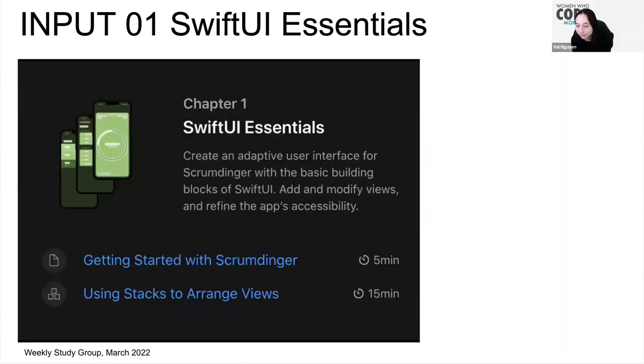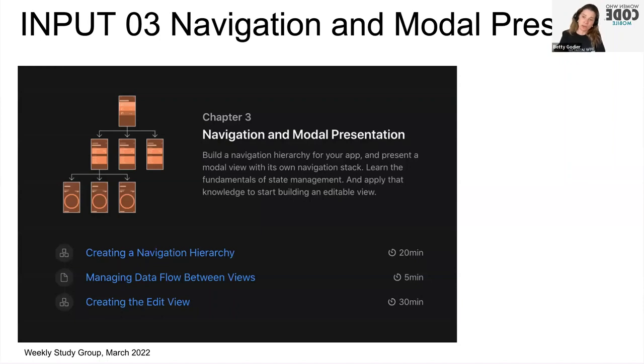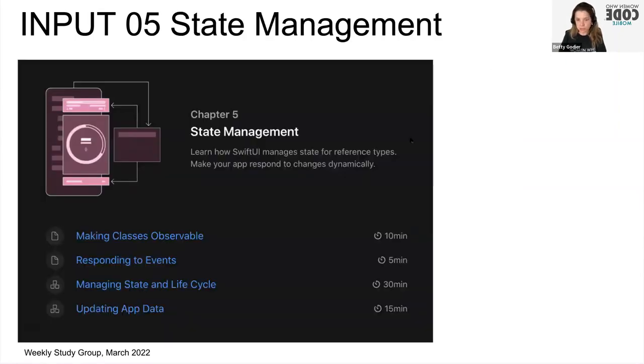So you can do this Apple tutorial before these meetings, but we can also do it together. Feel free to do it whenever you have the time, and maybe not code at the same time. Today we will do this part called SwiftUI Essentials. Next time we will create a card view. After that, we will do navigation and modal presentation, and then passing data and state management, because there is a lot of state management in SwiftUI.